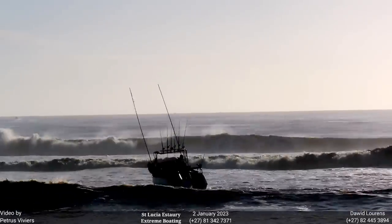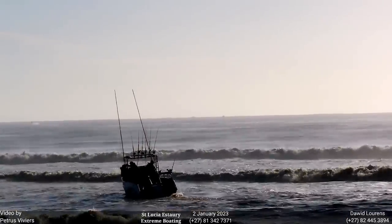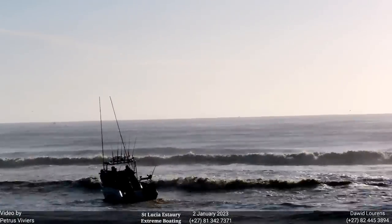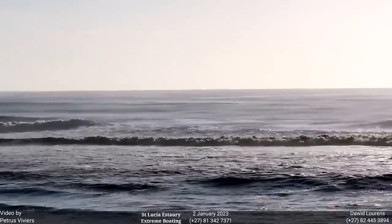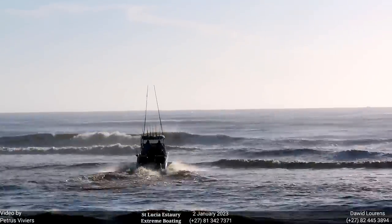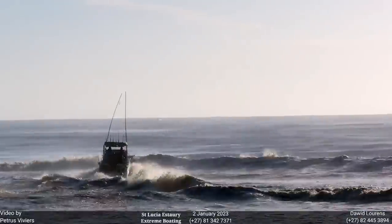Reversing back into the gully so that the outrigger can be reset. What is wrong with everyone today? Okay, sorry about that. Not sure who found this gap.